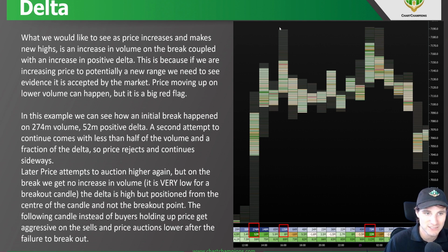So this ends in a rejection, and you spend a long period of time heading more sideways. Then you work up enough steam to attempt the highs again. Okay, and this is where you get a bigger sell-off, because as you can see here, later price attempts to auction higher again. You go through the auctioning process and attempt another rotation at the high, and we could call this rotation number 2 of the high.